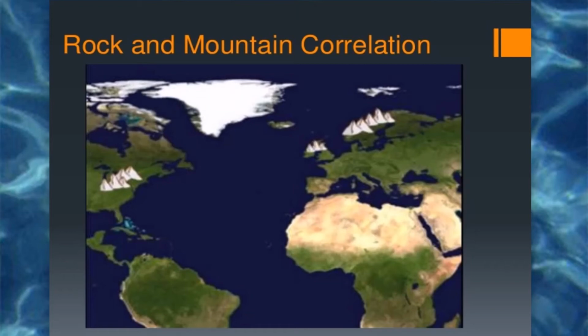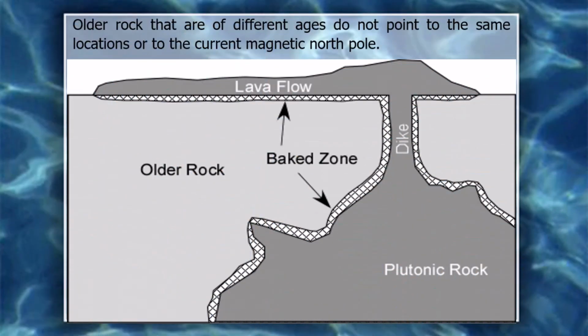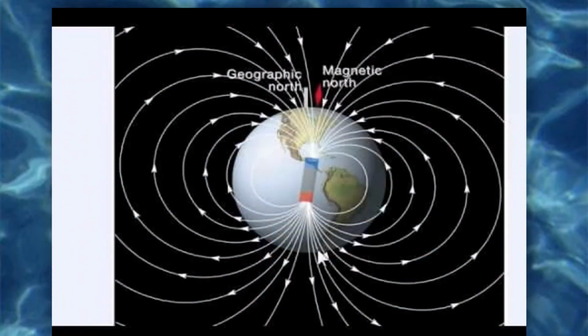In other words, although the magnetite crystals were pointing to the magnetic North Pole, the location of the pole seemed to wander. Scientists were amazed to find that the North Magnetic Pole changed location through time. There are three possible explanations for this. 1. The continents remained fixed and the North Magnetic Pole moved. 2. The North Magnetic Pole stood still and the continents moved. 3. Both the continents and the North Pole moved.